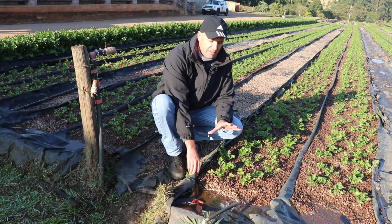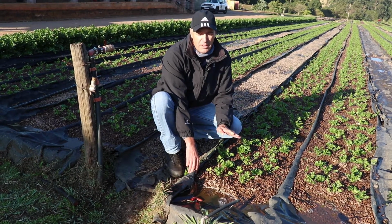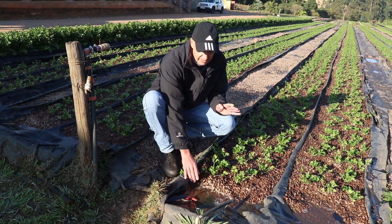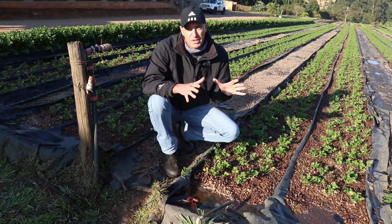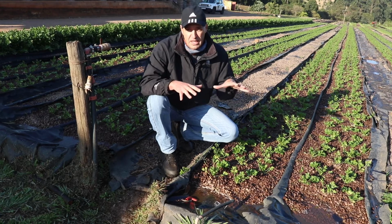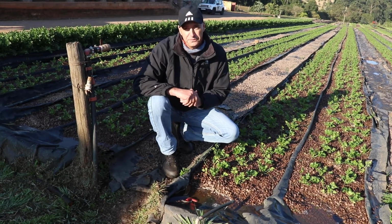There's a fertilizer solution in the water, which obviously feeds the plants. And you'll see that there's gravel in these beds, which is basically what the plant supports itself on while it's growing. So the gravel is an inert medium which just supports the plant and allows it to stabilize itself, but the food is actually in the water.